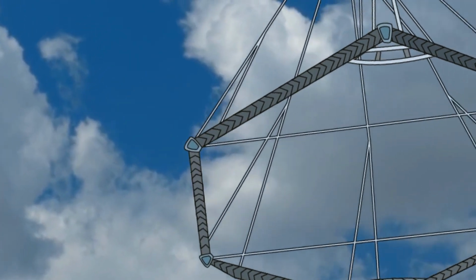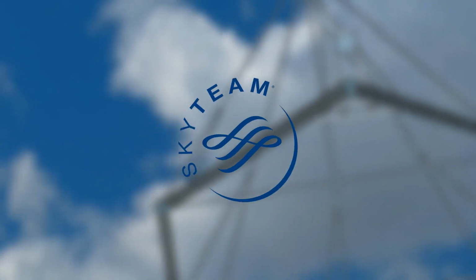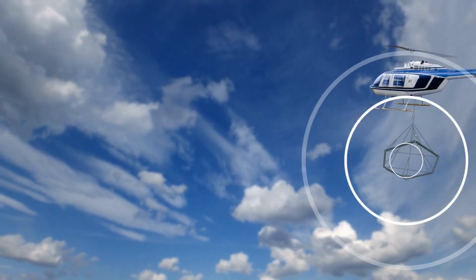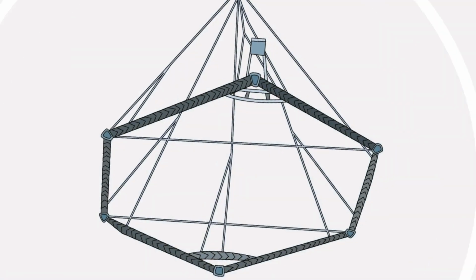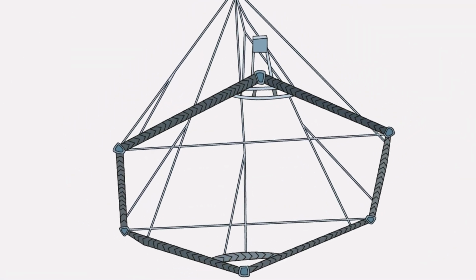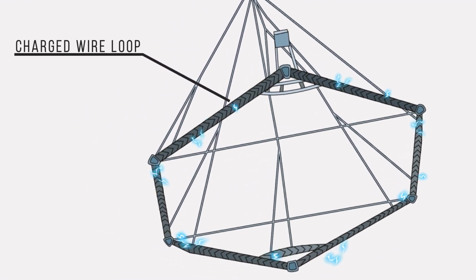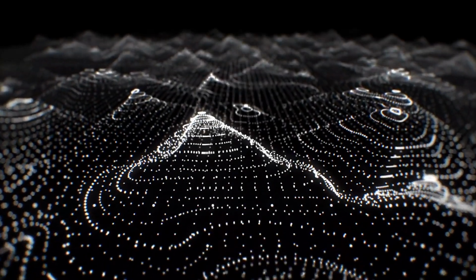So, I must tell you about that giant flying magnet used for research. It's known as SkyTem. It was attached to a helicopter and flown over Yellowstone several hundred times, scanning the ground below. The magnet is made up of an 82-foot wide charged wire loop. Its main task is to generate a strong electromagnetic field. And since different kinds of material, like water or rock, respond to this field differently, scientists managed to create a few subsurface maps for the first time ever.